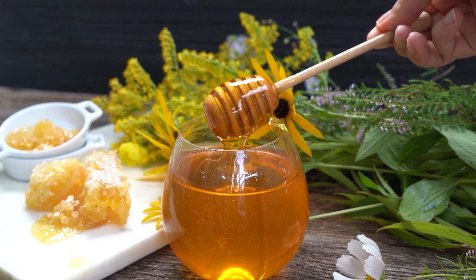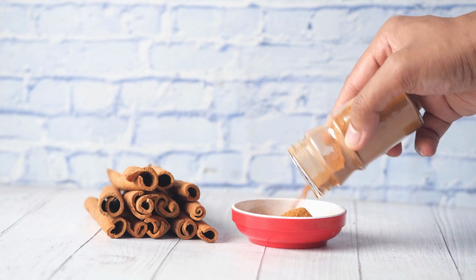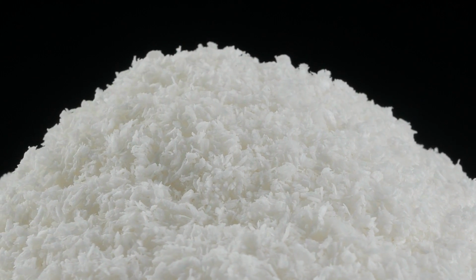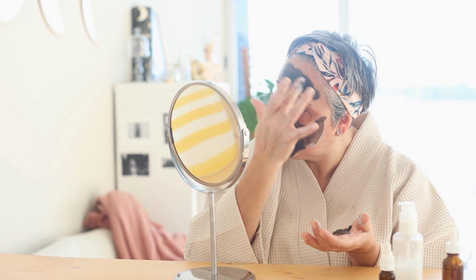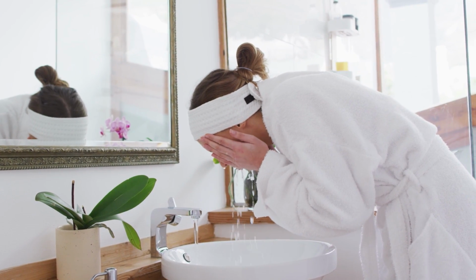Soft and glowy skin. If your skin is harsh and dry, then you can try this mask hack to make your skin happy and soft. Take honey and add cinnamon powder to it. You can also add crushed coconut flakes. Mix it all and apply the mask to your face. Let your skin rest until the mask dries. Wash it off and see the beautiful results.